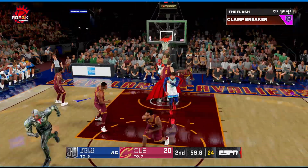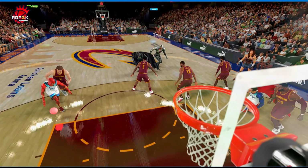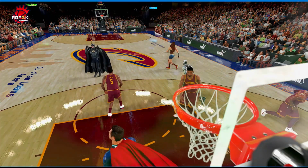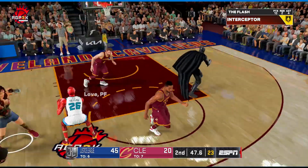Ooh, he's locked in. Drains his fifth shot in his many attempts. Well, part of the game plan was to neutralize the crowd. And guess what? Mission accomplished. Oh, yeah. Love grabs the miss. Ooh, it's stolen.